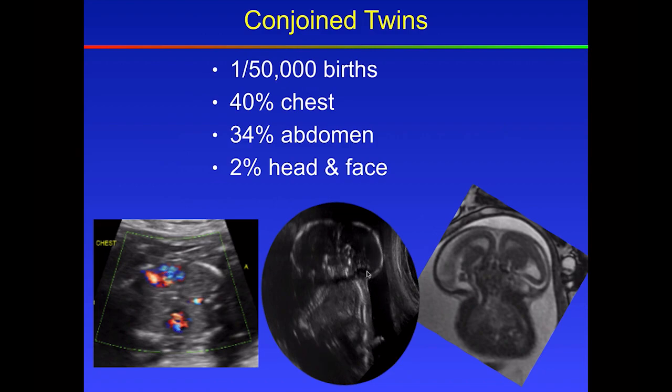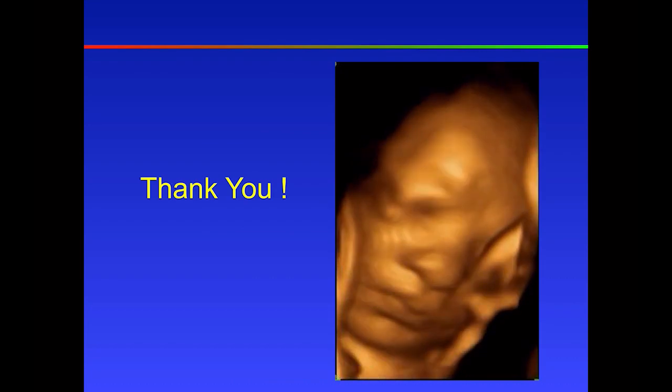This one is combined at the head, which is only 2%, but I've seen several of these. So even though it's rarer, it does happen. And we had one just last week in our practice. And here it is on MRI, which can be very helpful in figuring out which organs are joined and whether they can survive or not.